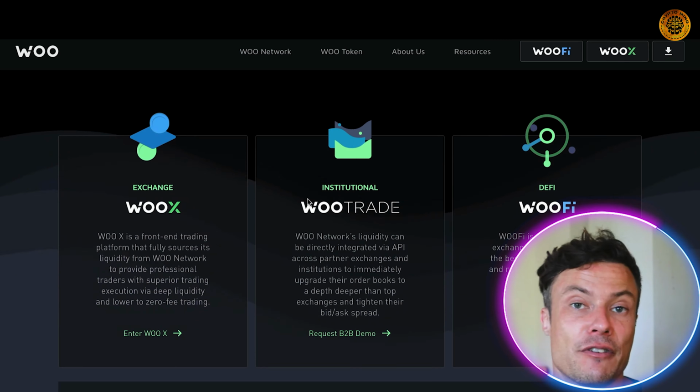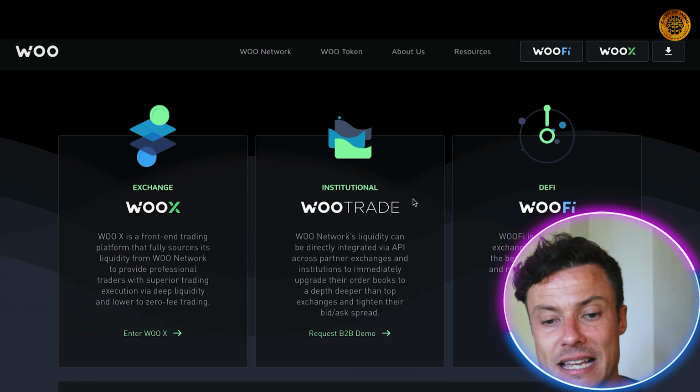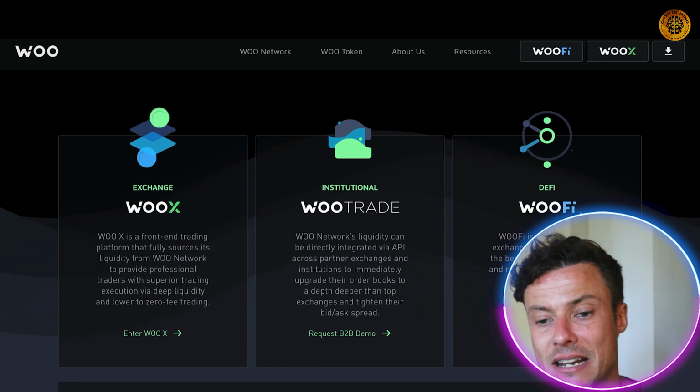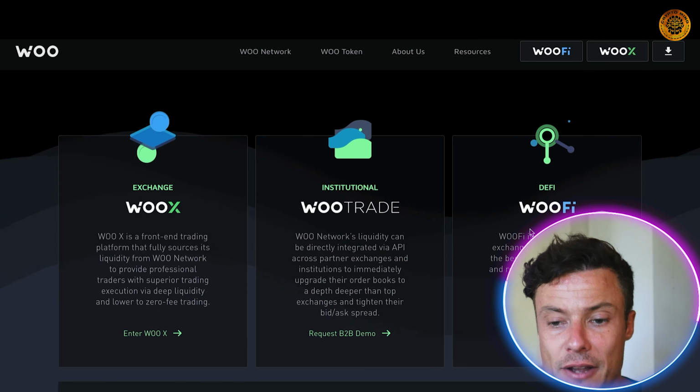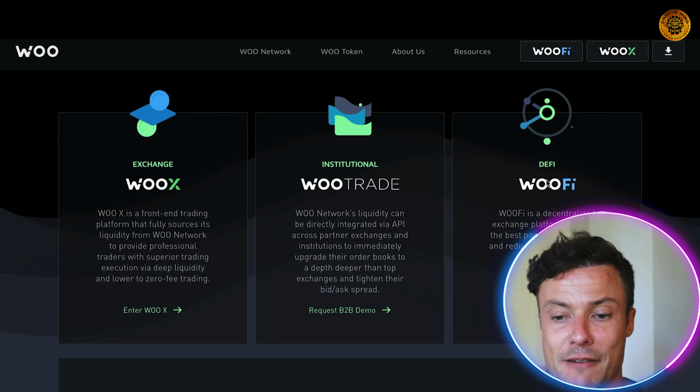And you can see that there are different features that we can get in and out of here. With the exchange, WooX, institutional Woo Trade, and then DeFi, WOOFi, which is a decentralized exchange platform providing the best possible swap prices and reduced slippage.